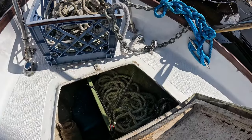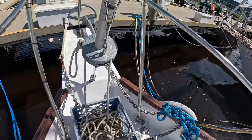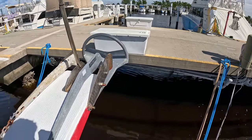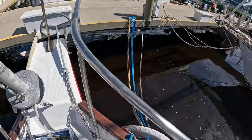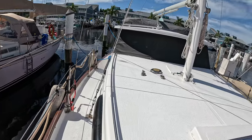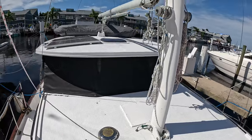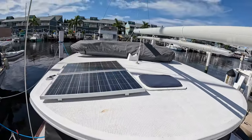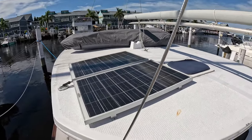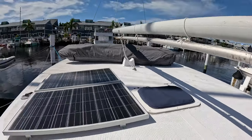There's the anchor box. Big Bruce anchor. Big foredeck here. And a nice big hard top. I mean, this hard top is huge. If you really wanted to go solar, you could add plenty of panels here. She's got the new dinghy as well.